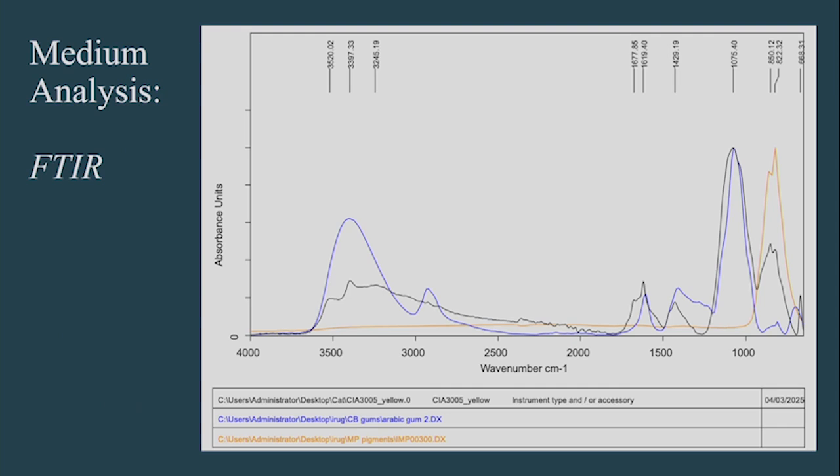We then performed FTIR, which stands for Fourier Transform Infrared Spectroscopy, which can be used to identify organic material. For those who aren't familiar with FTIR, it's an absorption technique whereby infrared light is absorbed at specific frequencies related to particular bond energies in a molecule. A spectrum is produced from these absorption bands, creating a characteristic fingerprint of the molecule. The spectrum can then be compared with a spectral reference library of known materials.